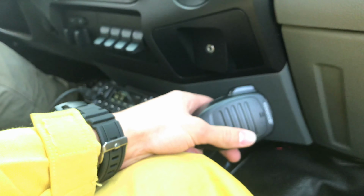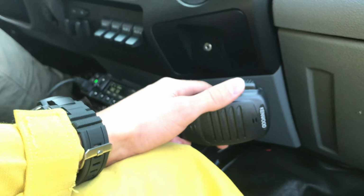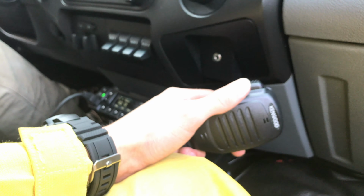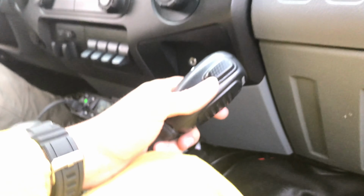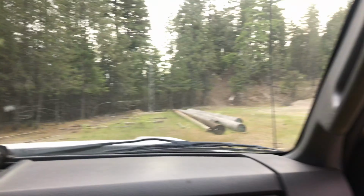Command, 1351 is on scene. Do you have an assignment? 1351, go ahead and roll up to the top of the secondary hill. You'll see me at the top here. 1351 copies, meeting you at the top. This is 1305. The brush truck from station 2, 1352, is ready to roll with 2.